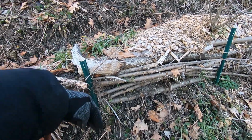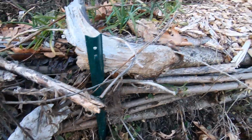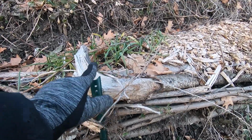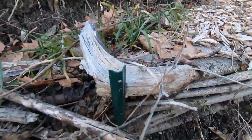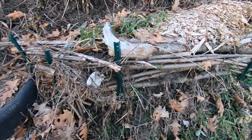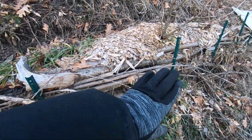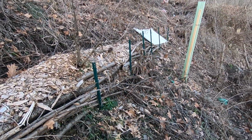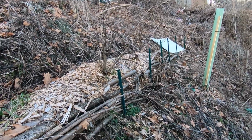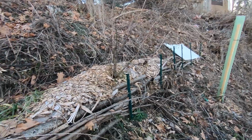I just drove these 3-foot T-posts as far into the ground as I could using a wooden mallet, specifically because I don't want to bust open the paint that's keeping the rust out. All of these are 3 feet, pounded in as far as I possibly could get them to go. And I'll continue to hit a couple of these because this is now up high enough.